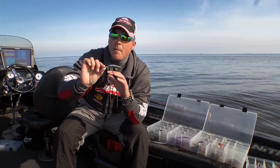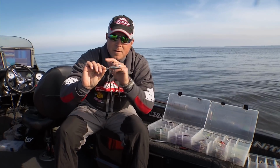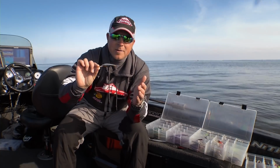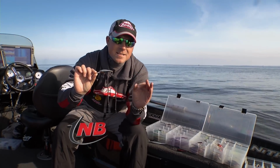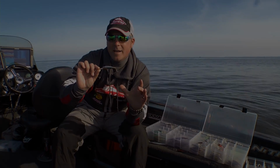New colors, a bunch of different sizes, and one of those things, when we look at it, this 5 in the flicker minnow, most people don't fish it. You really need to be putting it on your line, and that 6, if you're casting in that flicker shad lineup, that 6 is an absolutely great bait.